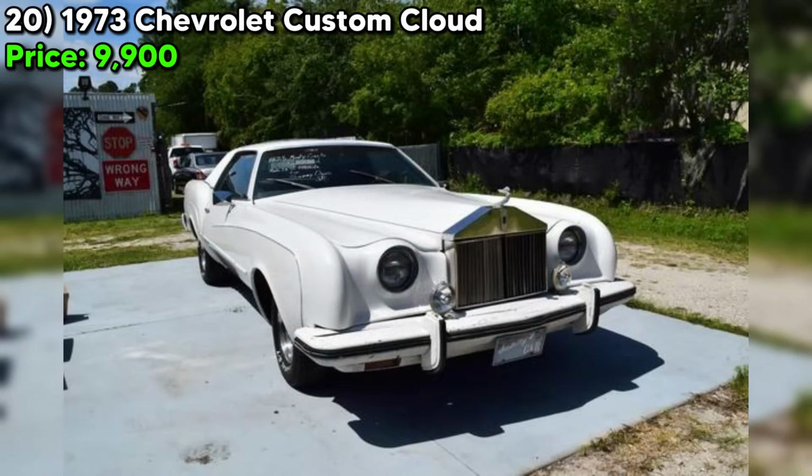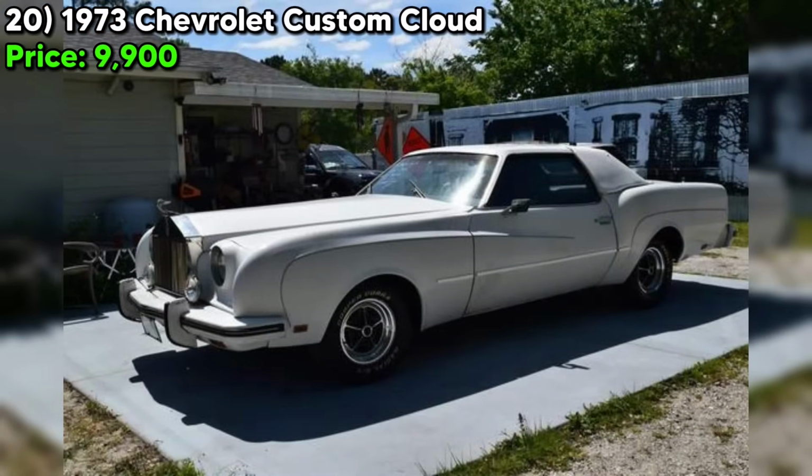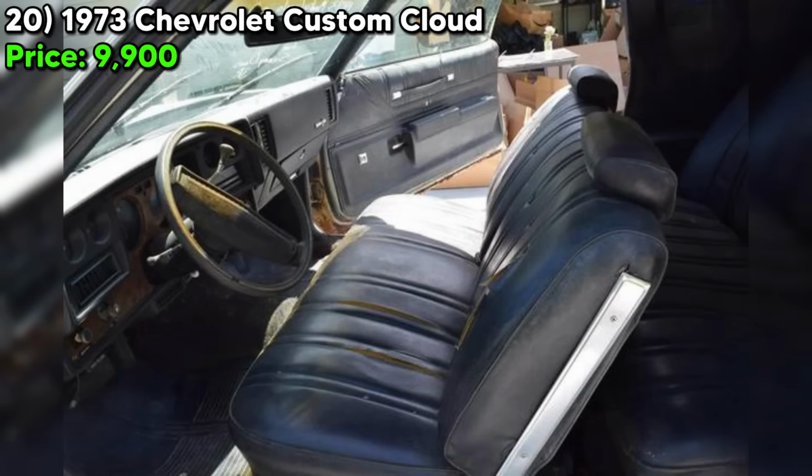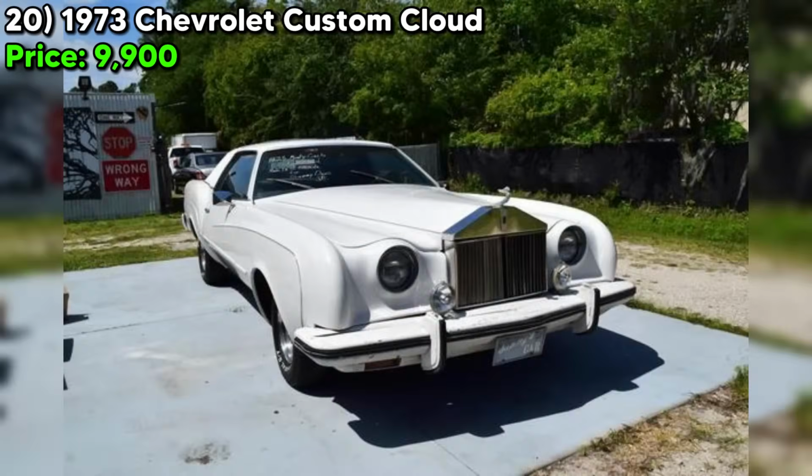Number 20. The 1973 Chevrolet Custom Cloud, a rare and intriguing find, is currently up for sale on Craigslist with an asking price of $9,900. According to the seller, this particular vehicle was built specifically for the legendary entertainer Sammy Davis Jr., with only 56,398 miles on the odometer and a clean title.